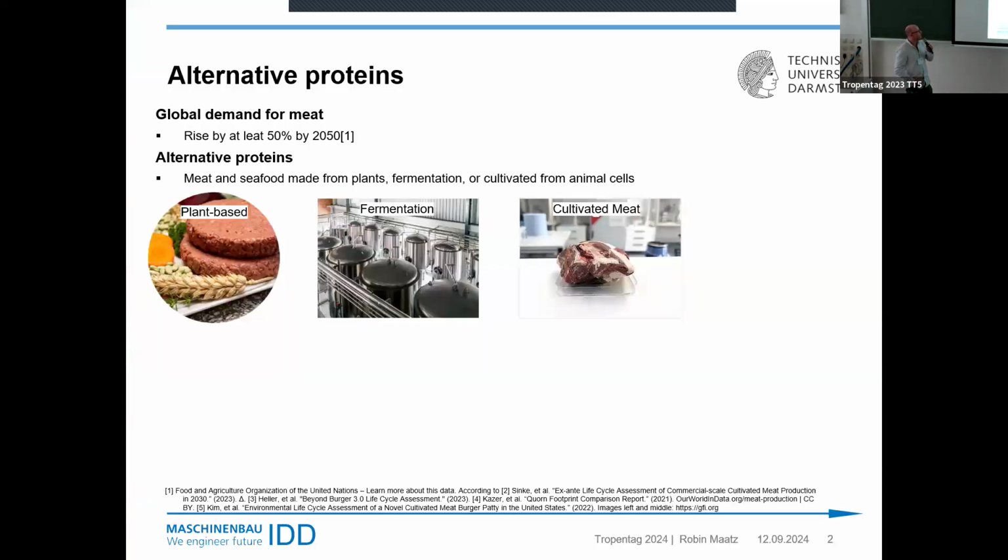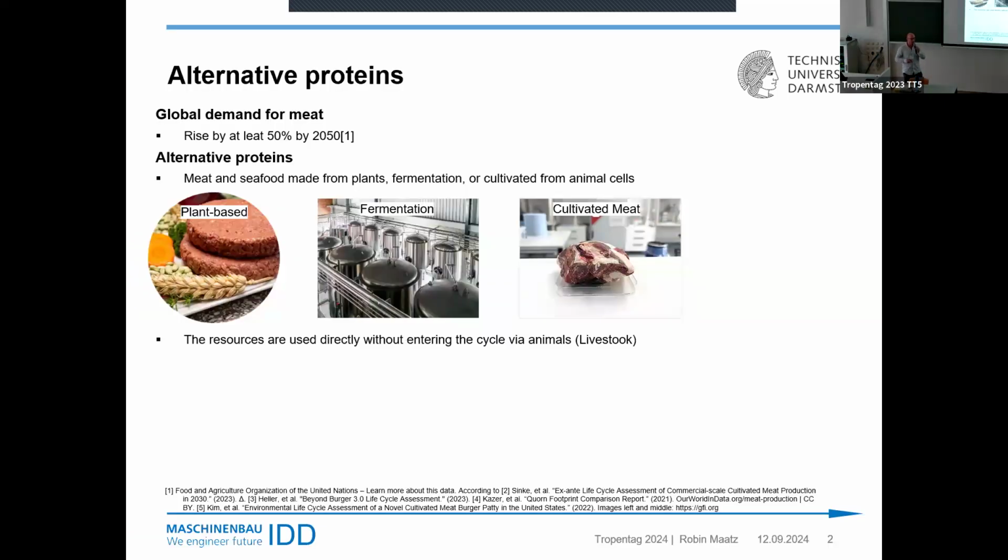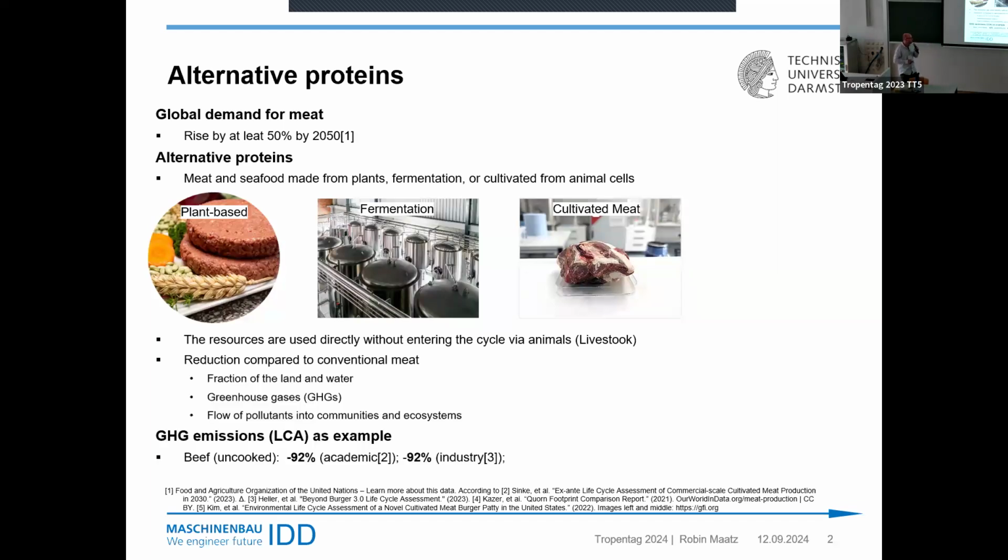Okay, so alternative proteins are a solution to meet the global demand for proteins or meat, because the global demand rises and will be at least 50% more in 2050, according to some studies. It's defined as meat and seafood that is generated from plants, fermentation processes, or from directly cultivating cells in the laboratory, with the idea behind it to not cycle them through animals before using them. Everything with the motivation behind it to reduce the environmental impact, GHGs, and so on.